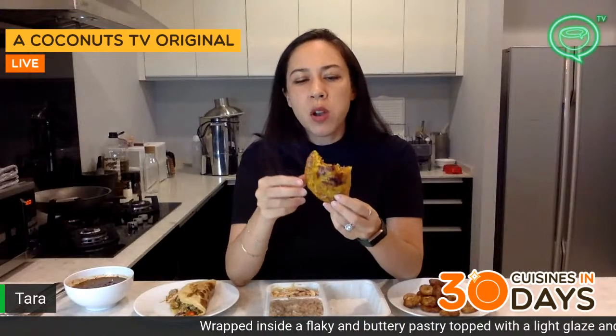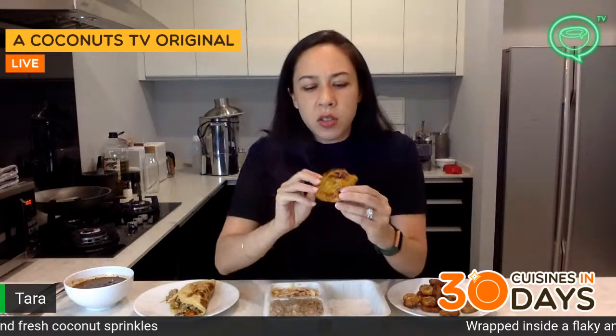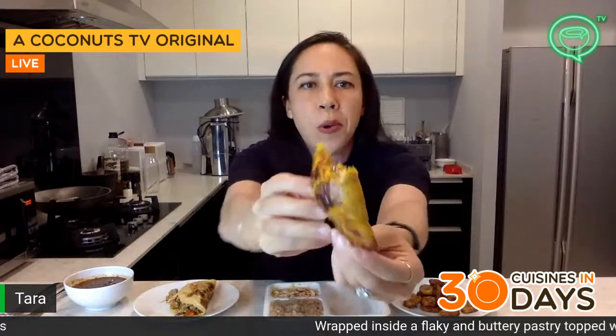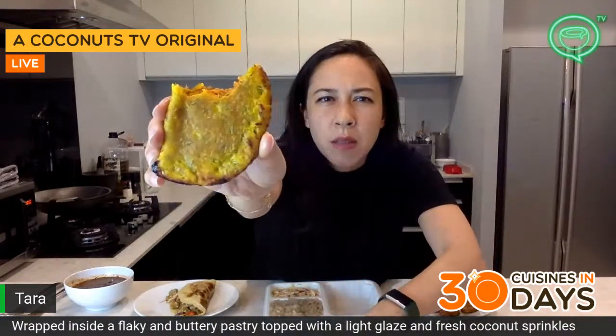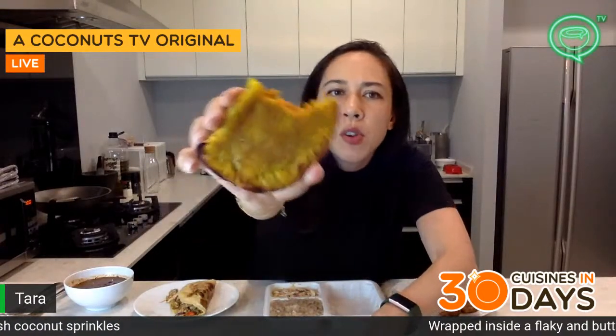It's kind of like, it's not really a curry puff because the dough part is very different. There's a lot of these little seeds and herbs embedded in the dough. You can see that. It looks almost like bits of little fennel seeds or something, or cardamom, or I don't even know, but it's very interesting. And so it's flavorful.